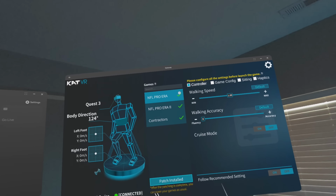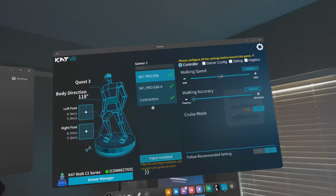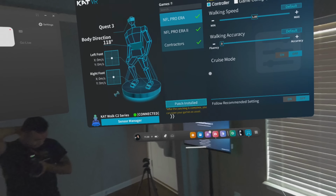Now, one thing to know about the Nexus is you don't just get to use the Nexus with every single Quest game that you have on your headset. The apps that the Nexus supports are just side-loaded, patched versions of the app. So the Cat Gateway app on your headset will go in and modify the apps that it supports. So for example, Contractors becomes a modified version of Contractors. This is not compatible with all games, and technically Meta doesn't like this either. It'll even give you a warning telling you, hey, this isn't an official version of the game. And like I said, there's a lot of games that just don't work.